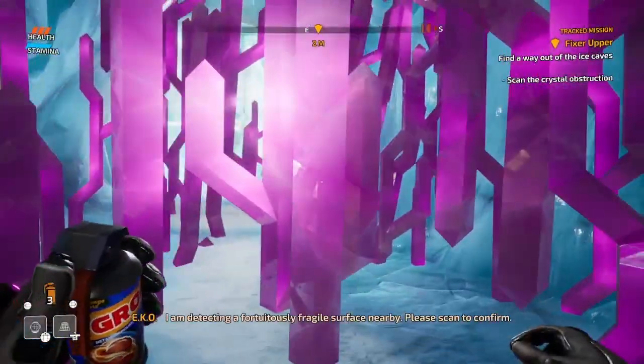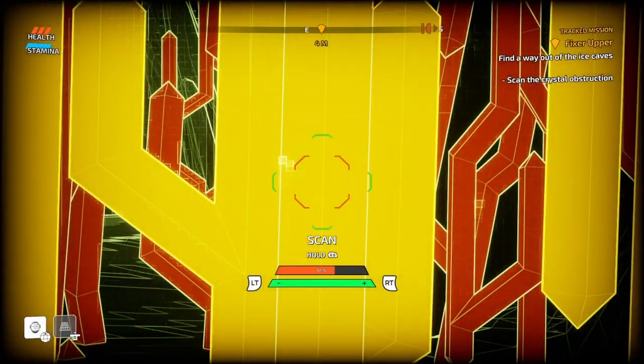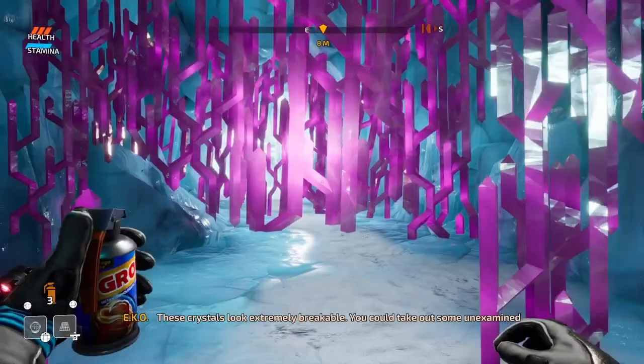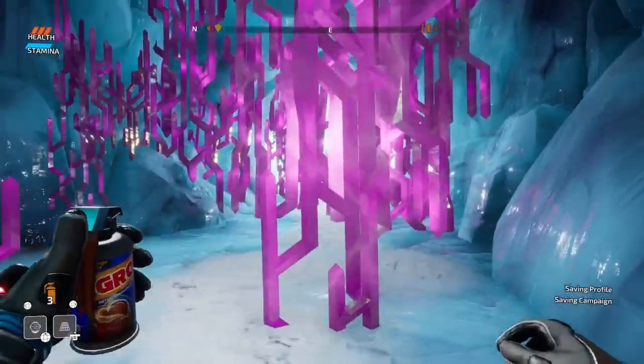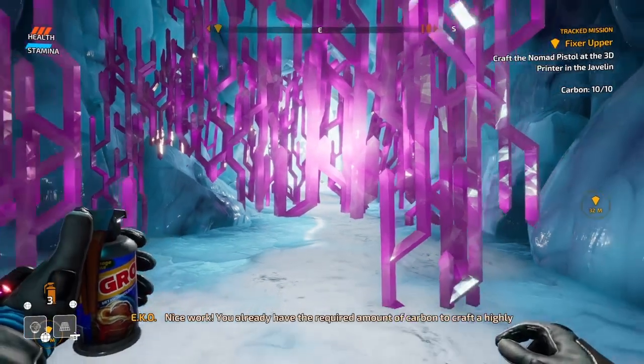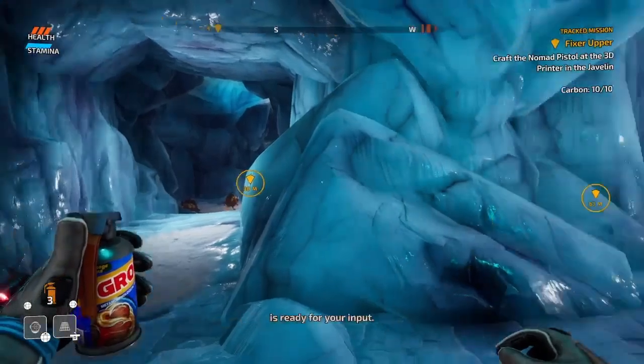Fortuitously fragile surface nearby. Please scan to confirm. These crystals look extremely breakable. You could take out some unexamined aggression on them. Nice work! You already have the required amount of carbon to craft a highly functional base-level Nomad plasma pistol. The 3D printer inside the Javelin is ready for your input.